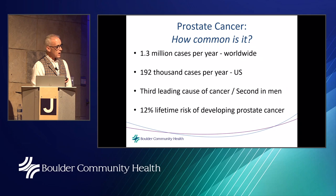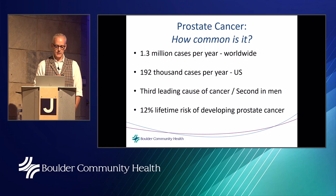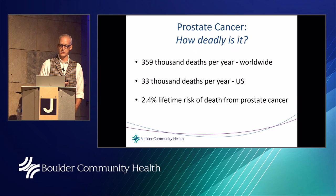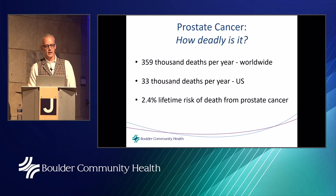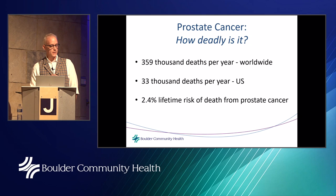So how common is prostate cancer? There's about 1.3 million cases per year worldwide, 192,000 cases per year in the US. That makes prostate cancer the third leading cause of cancer, behind breast and lung, and the second most common cancer in men. Men have about a 12% lifetime risk of developing prostate cancer. Compared to how deadly prostate cancer is, there's about 359,000 deaths per year worldwide, and about 33,000 deaths per year in the US. That equates to about a 2.4% lifetime risk of dying from prostate cancer.